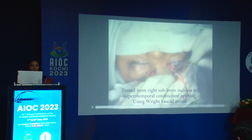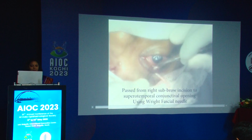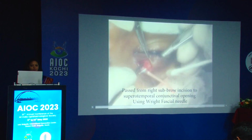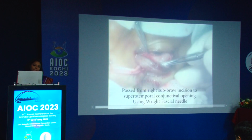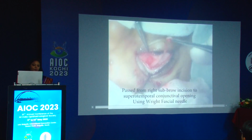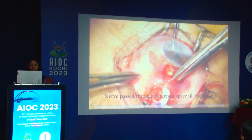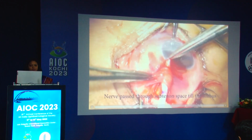The harvested nerve is passed through and brought to the conjunctival opening, the superotemporal conjunctival opening. You can see that we are only touching the tip of the nerve, and that is how we are calculating the other position. The nerve is passed through the subtendon space till the limbus.